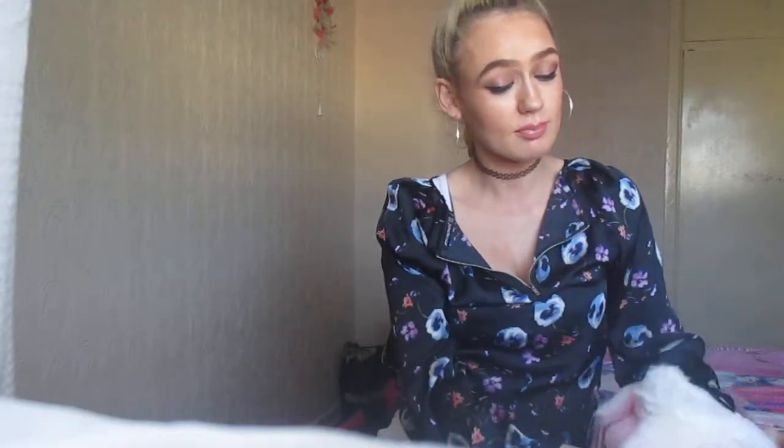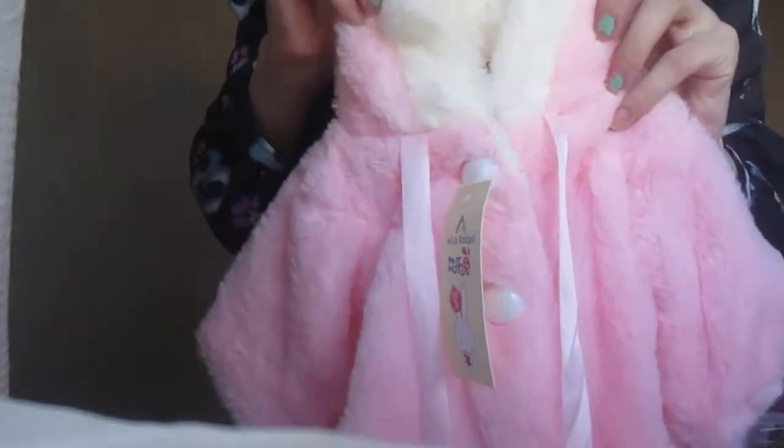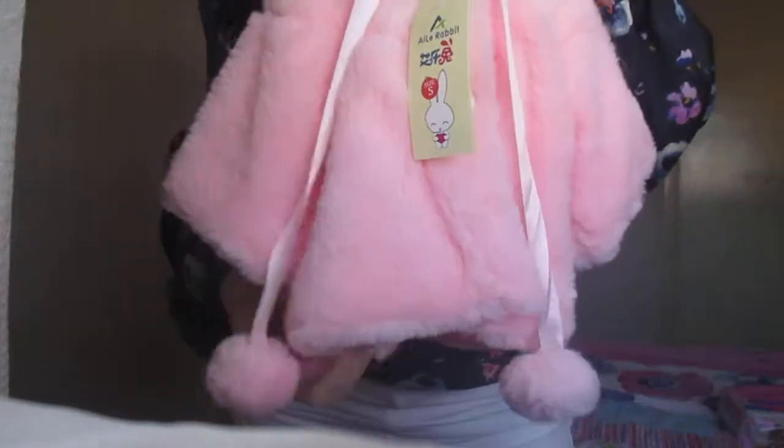So I ordered her this little jacket. Totally think it's fab, so cute. Oh my god, hope this is focusing for you all. So I ordered this and it didn't take long to come back at all. Everything here really is from AliExpress, and I have some extra bits also that I got in nearby stores. But yeah, I'll confirm that with you all throughout the video.